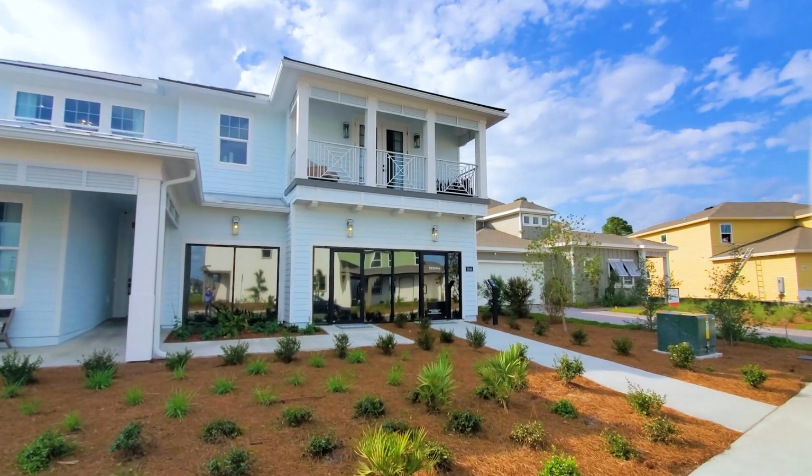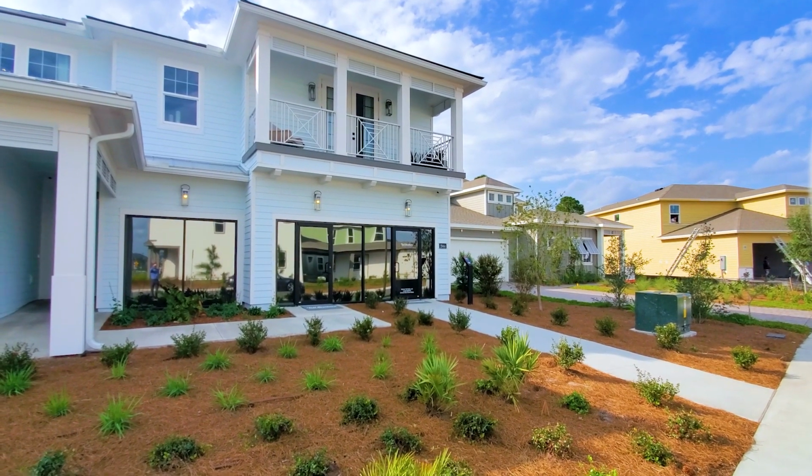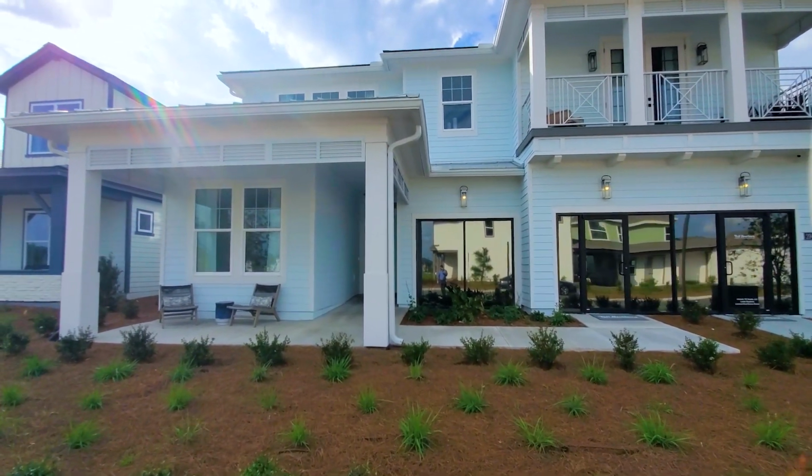This is the model. So we have the garage, which is a three car, is right now the sales center. Let's go check it out.